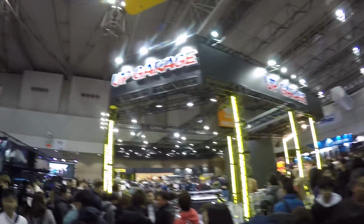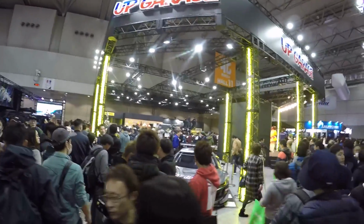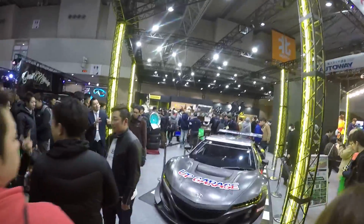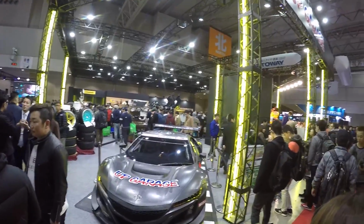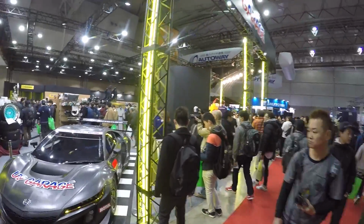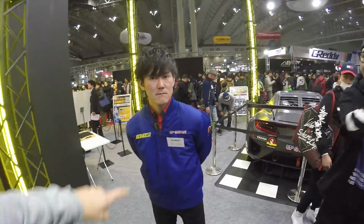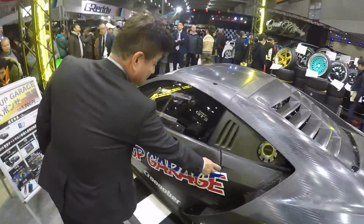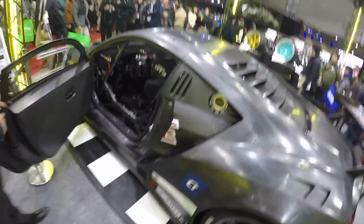And here we are at the Upgarage booth, which is extremely packed. We're gonna go find the reps and see if we can get in there and have a good chat. I see T-san, let's go. Look who it is, it's Taguchi-san, the Formula Drift driver in the States that represents Upgarage. This is so awesome. The owner of Upgarage is going to let me sit in their full-on race car.